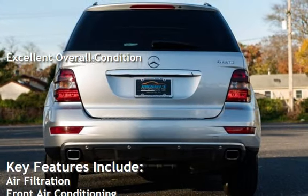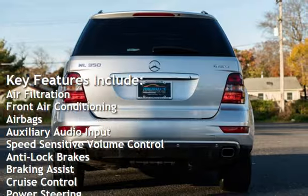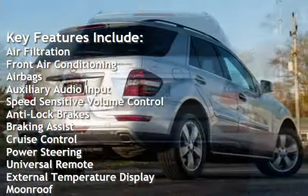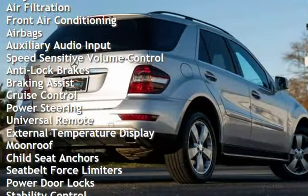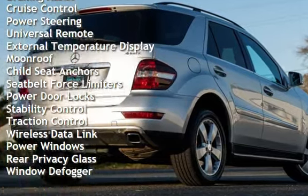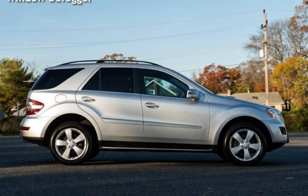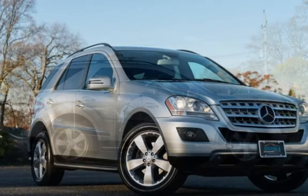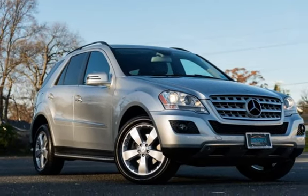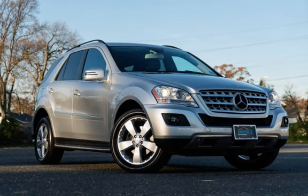Key features include air filtration, front air conditioning, airbags, auxiliary audio input, speed-sensitive volume control, anti-lock brakes, braking assist, cruise control, power steering, universal remote, external temperature display, moonroof, child seat anchors, seat belt force limiters, power door locks, stability control, traction control, wireless data link, power windows, rear privacy glass, and window defogger.